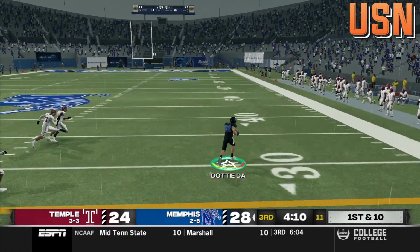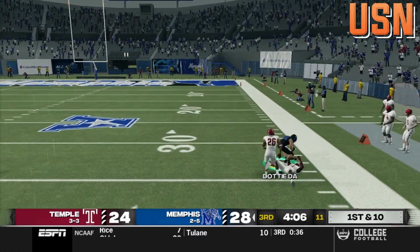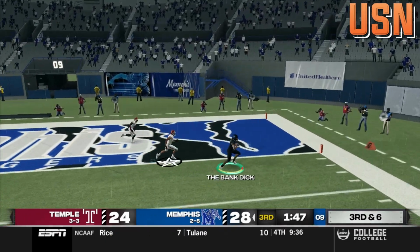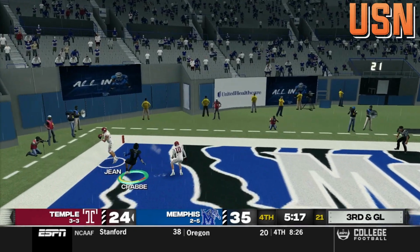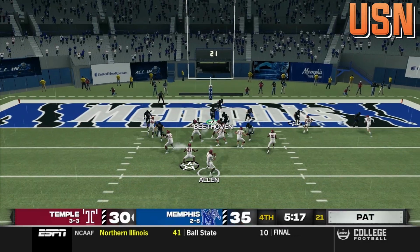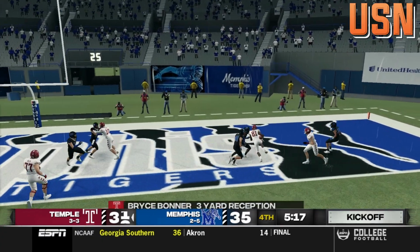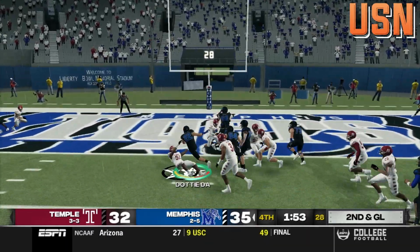However, he gets sprung open on this option play. There is plenty of open space in front of him, but they do trip him up by the ankles here on 3rd and 6. Crucial play. Can they find the man? It's going to be the Bank Dick for the second time this half with yet another touchdown. Jason Jean has already found the end zone today, and he does it once again for Temple right here. They go for 2, and they convert, and just like last game, we have a 35-32 game here late.